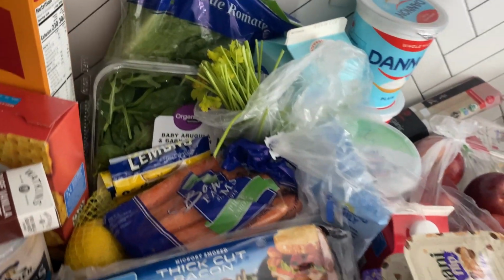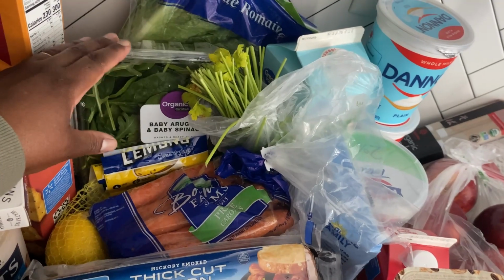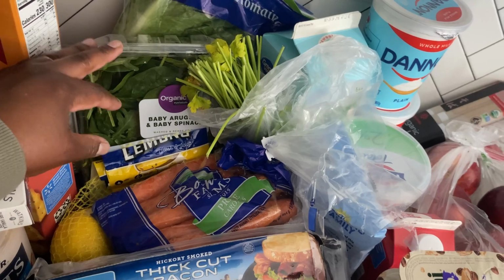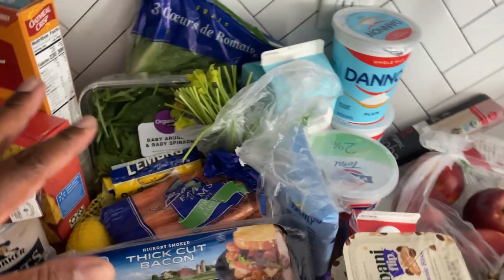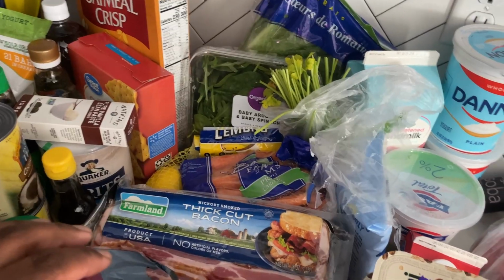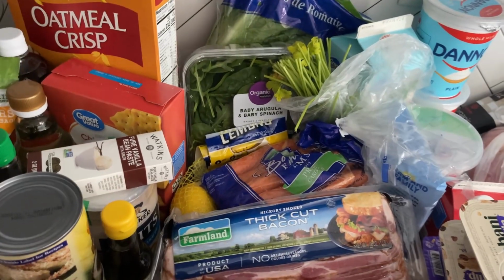So amazing. The baby arugula and spinach that I have here. This is another Skinny Taste recipe. It's from, I believe, Skinny Taste Meal Prep. It's pesto chicken and roasted veggie farro bowls. I'm so excited for that. That's what some of these onions are going to be for. That's of course what the farro is for. That's what one of those multicolored bell peppers that I have is for. It is so delicious, so hearty. I'm excited for that one.